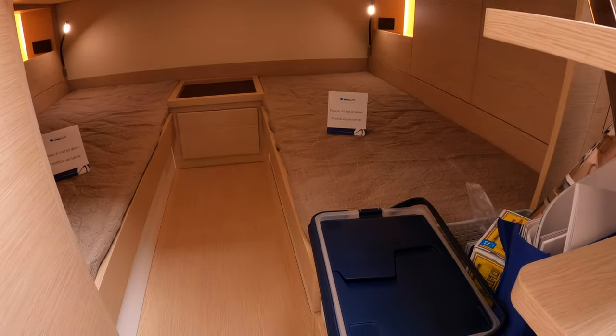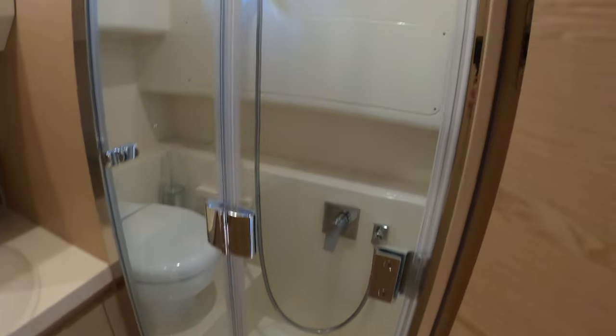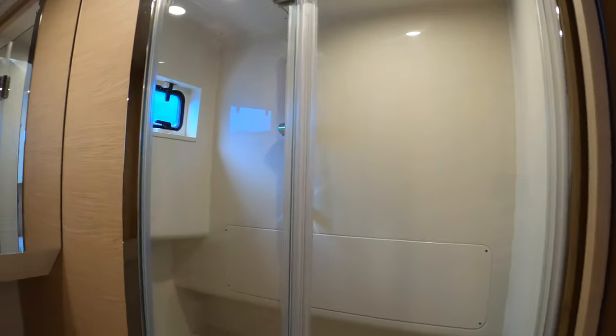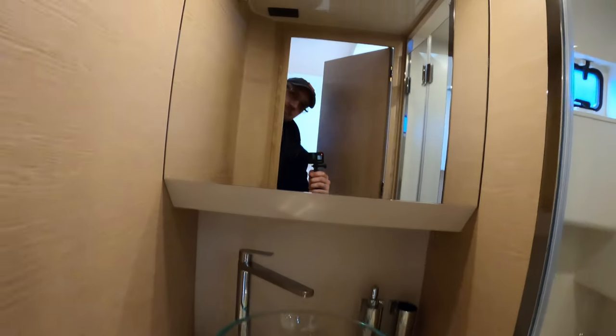Another boat with just a ton of space down below. Kind of surprising. So a really nice bathroom. The toilet is in the shower. I don't know how you feel about that, but I don't really care. At least when you take a shower, you end up with a nice clean toilet.